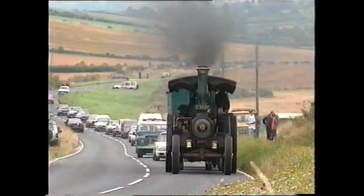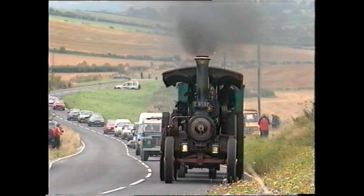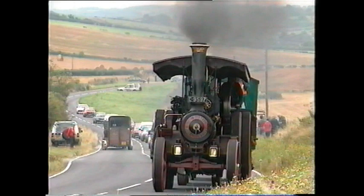The fourth engine involved was the 5NHP Burrell Road Loco Conqueror, which travelled behind with a traction wagon bearing coal and a living van to provide refreshment for the crews.